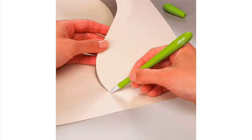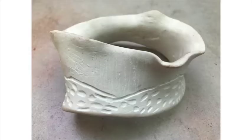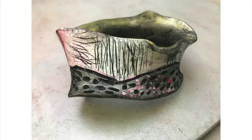But wait, didn't I have something? Oh, it's right here. So those aren't my hands. I wish they were with those beautiful nails, but it cuts beautiful curves too, easily. And here was the bangle before all those different wonderful colors were on. And then that was finished.